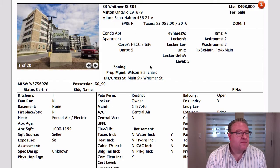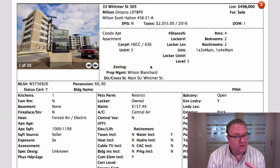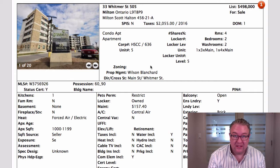So 33 Whitmer is, we call it Green Life West Side, Green Life 2. The prices for the Green Life buildings, it's a lot like buying a hybrid car. You're paying a little bit more up front for it, but you're saving long term. So the condo fees are $157 in this building. A comparable sized unit at more than 1,000 square feet is probably somewhere around $350 to $400 in some of the older buildings. And so the value on this one, I think, is pretty good.